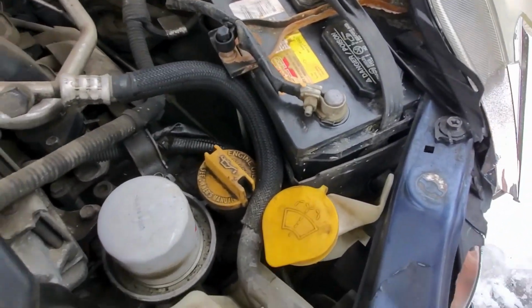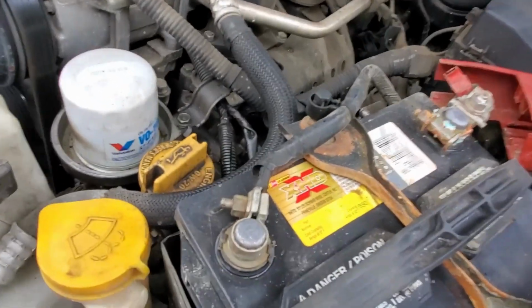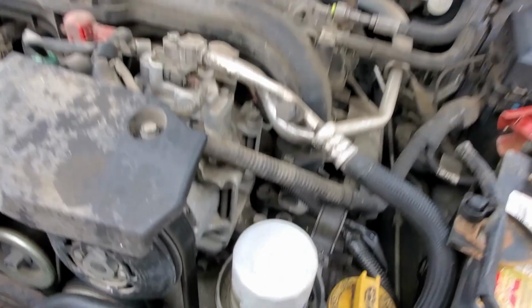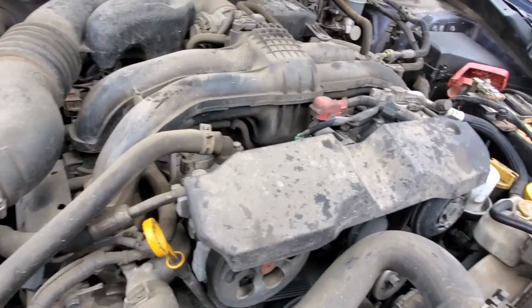Engine oil 0W-20. That's a newer oil filter. So this is spitting off dust right here from the belt because there's a wire rubbing up against it. So it's going to do that.